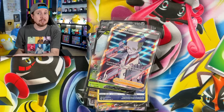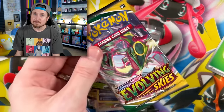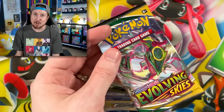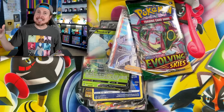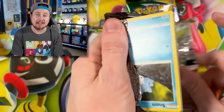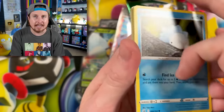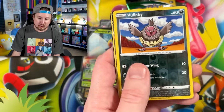I'm feeling how many packs we have left in here. Two? That's all I feel in here, is two packs. Oh, that's Evolving Skies. Should we end on that? Let's end on it. Let's end on Evolving Skies. So, do we have a chase pack? Do we have a vintage pack of Pokemon cards? Oh, Fusion Strike. No, 16 boxes, Breaking Family, for today's Pokemon Card Challenge, and not a single chase pack. So that means no vintage chase pack either.